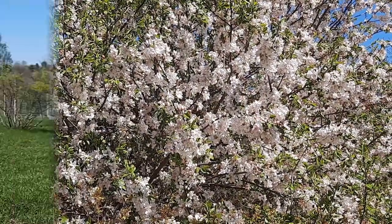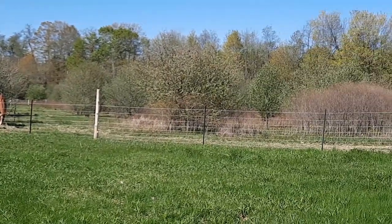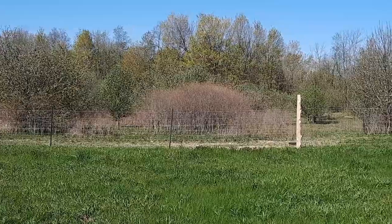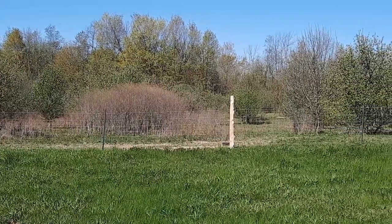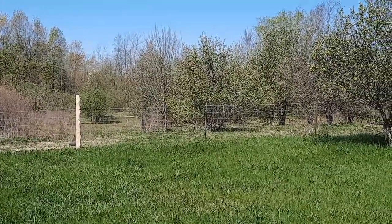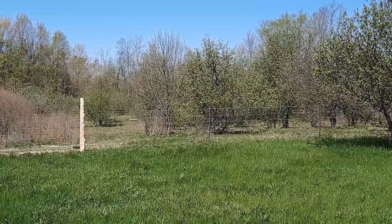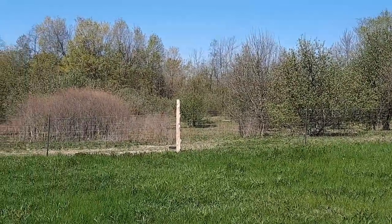It's beautiful. We do need to get the horses moved though. Their pasture on the other side of that fence is not looking so lush. But that's this weekend's plans. Hopefully, weather cooperates and supplies cooperate and it comes to fruition.